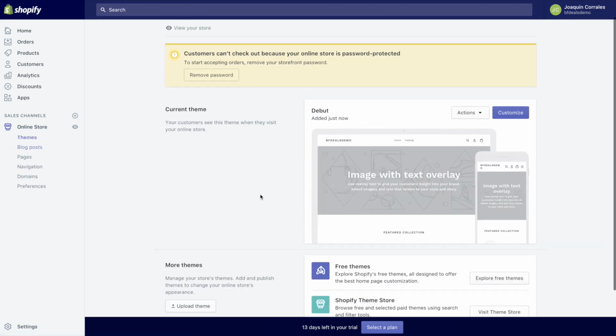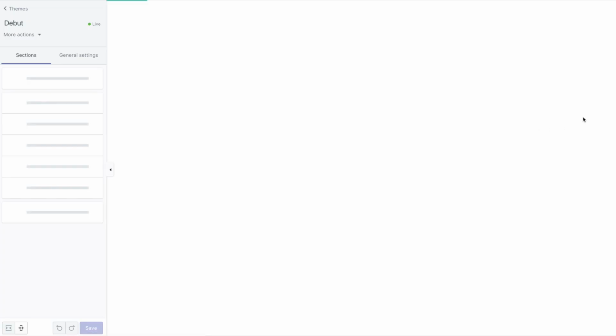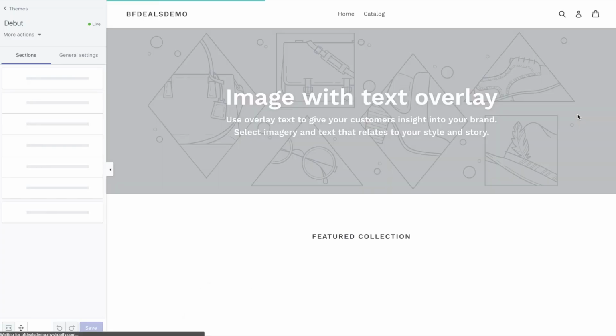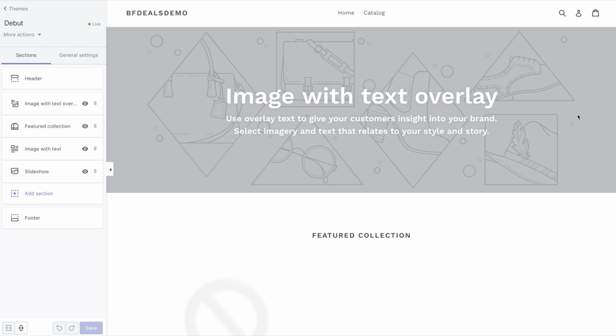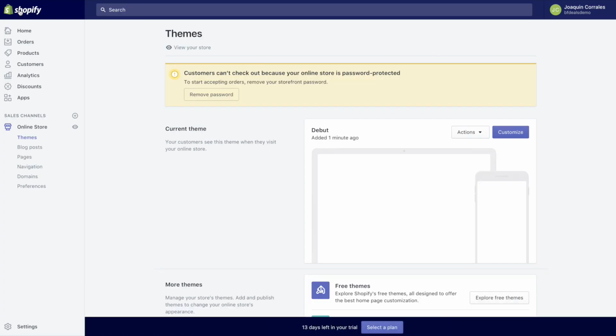All right, so we're going to come to the themes area right here, and we're going to click on this customize button. We're going to change a couple of things here that are really going to be key in our store in order to increase credibility with the people that come in, right? Because we don't want to show people that just came into our store that we're a new store, because they're a lot less likely to buy.